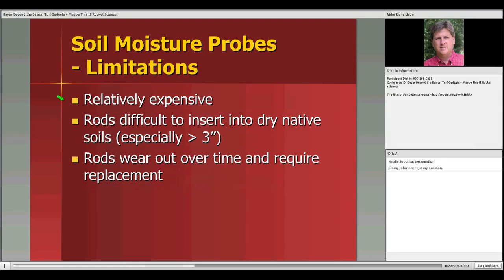Again, some of the limitations, again, they aren't cheap. I still recognize that $1,000 is $1,000, so they certainly are more expensive than gypsum blocks. One of the problems you'll get into is that if you have very dry native soils, these rods will be very difficult to insert into those soils, and so a lot of times you'll damage the rods or you can break them.